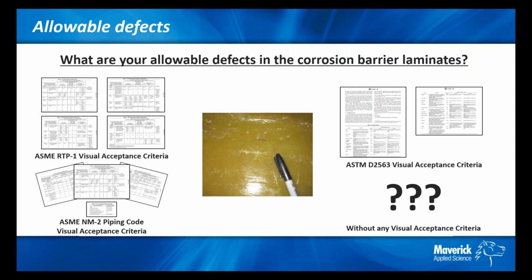ASTM D2563 does have a level 1 quality that, when it's invoked, allows absolutely no defects within the laminate, none of any type, period. Now, I would never tell someone not to require an ASTM D2563 level 1 laminate if they felt their service required that level of quality. I would only tell them to be prepared to deal with numerous NCRs requesting deviations.